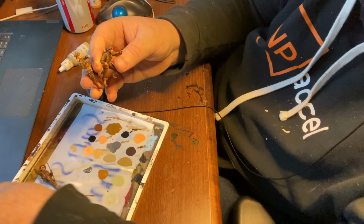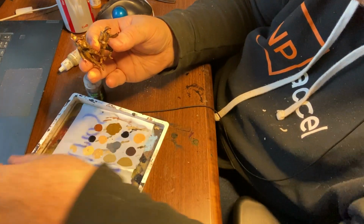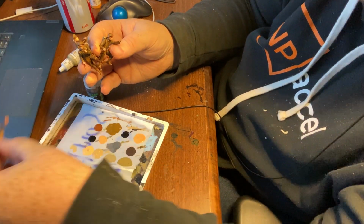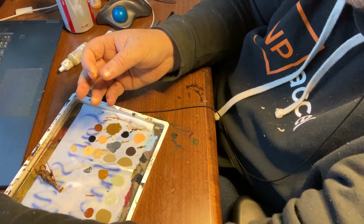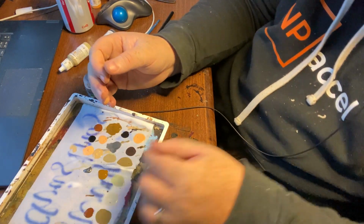So now I've got these guys painted. They're not gonna win any golden demons or crystal brushes, but they're good enough for the work that I need. I love the poses on them. That's the guy who's going over the top. And we've got the last guy here who is putting his hand on the ladder about to climb up.